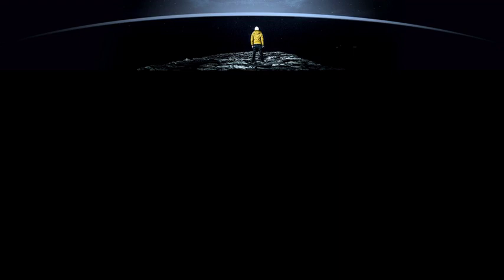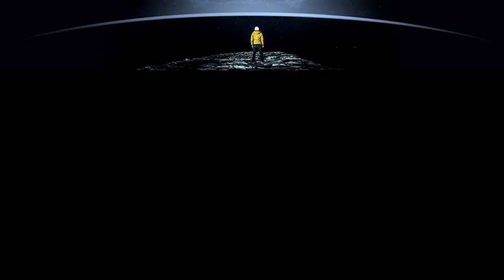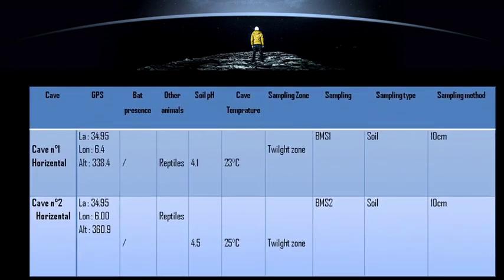So now I'm going to present some of the sampled caves in our study. The first one is in the Algerian desert, and it's a sandstone cave in a city called Mchounech, Biskra department. For each cave, we studied different parameters, physicochemical analysis: temperature, humidity, and pH. And samples were cave sediments, or if we can say, cave soil. We noted also the presence or the absence of bats and other animals, considering it as a source of organic matter.